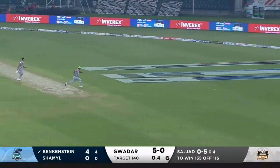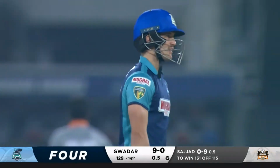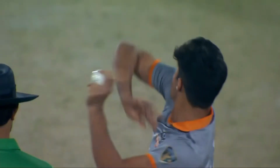Nicely played again. This time he's played it squarer, and this time he's picked up a boundary as well. That's a fine shot from Benkenstein. That's a shot of someone in real good form. There are 4 fielders on the leg side, and he still manages to find a gap.